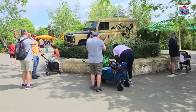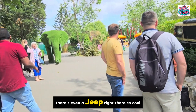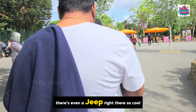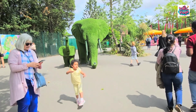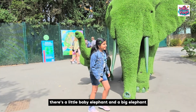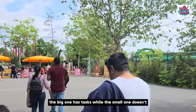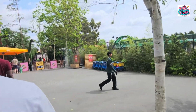Yay. There's lots of activities here. See, there's even a Jeep right there. So cool. Oh, look at the elephants. There's a little baby elephant and a big elephant. The big one has tusks, while the small one doesn't.